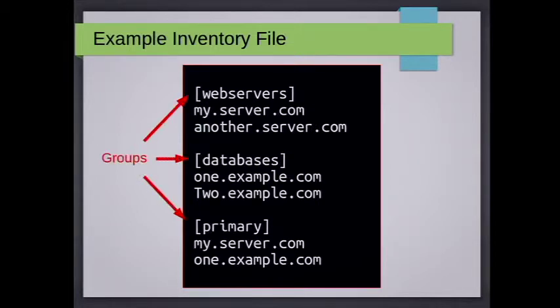You have groups of things. I've got my web servers, my databases, and a group called primary, which is probably my primary web server and my primary database. Then you list the servers underneath. It's just a simple list of addresses to where your servers are. Once you've got this, you're ready to go up and running.